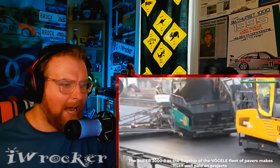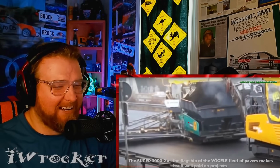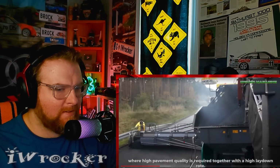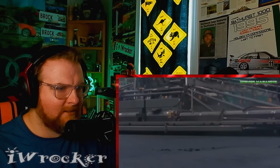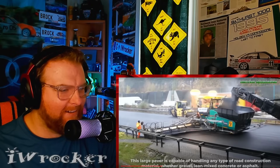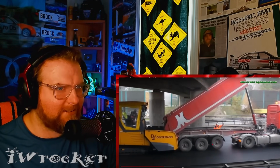You know, I'm not an expert on construction even here in the US, but I know for a fact we're not doing it like this. This is insane. It looks obviously like it's laying it down great too, like great quality, right? My goodness. Thing is massive. Wow. That thing can do gravel, lean mix concrete, asphalt. Very versatile machines.